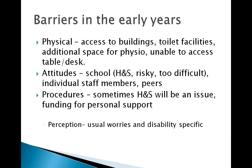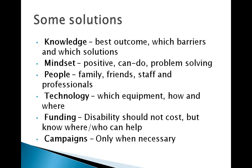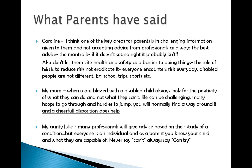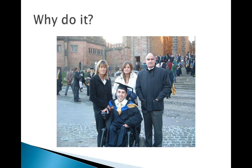Okay, so these were the barriers which we talked about. These were the solutions which I talked you through in quite a lot of detail. I literally went through those six points anyway. These were the two pictures. Again, I talked you through this in a lot of depth, but that was the cheesy photo at the top right, with me rocking out on my guitar, and then the newspaper cutting. And then I just read out what parents have said. So again, you would have heard that. And then that was the picture of my graduation day with my mum, my dad and my sister. So sincere apologies you didn't get to see those last few slides, but I think hopefully the way I explained it, you would have got the exact sentiments I was trying to put across anyway.